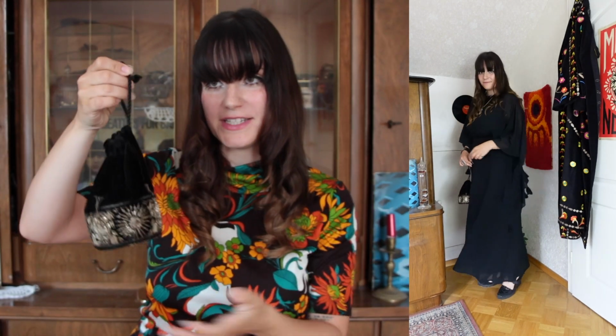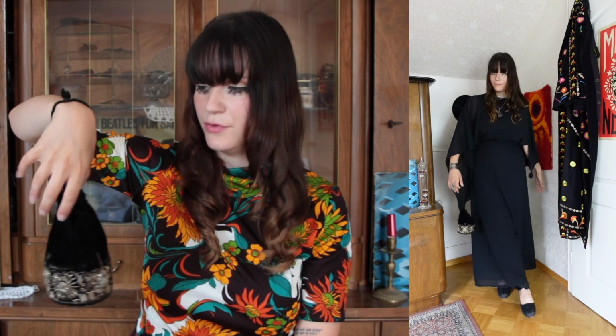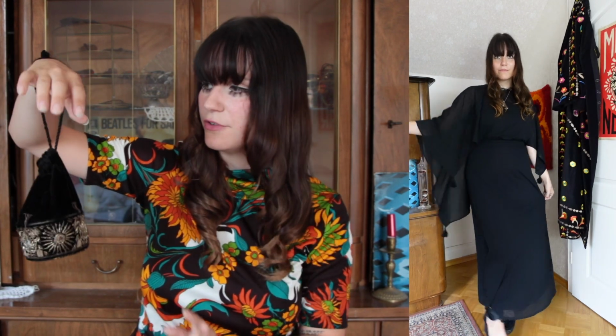I love this purse because it is so magical and people think it is very impractical, but I don't think so because you can just let it hang from your wrist. I think it looks great like this and I just love to wear it. I feel like this is also perfect for some Anita Pallenberg eclectic looks. I also have an outfit inspired by her, which I'm going to share with you in a second.